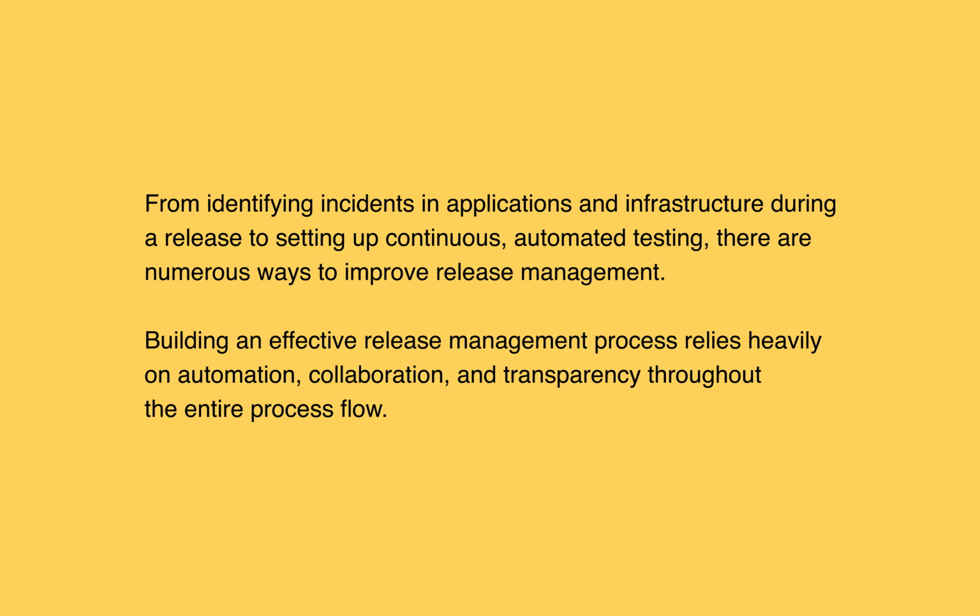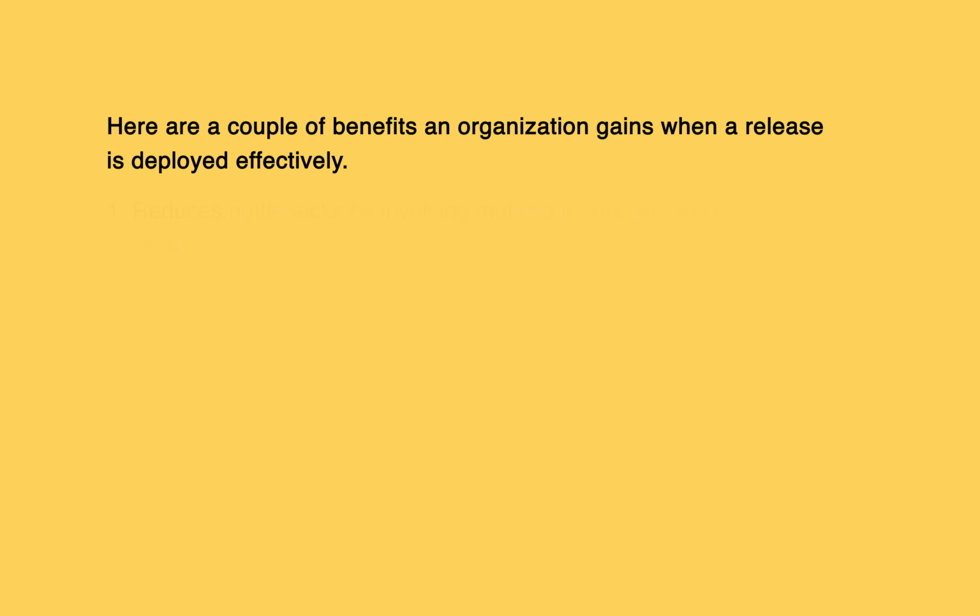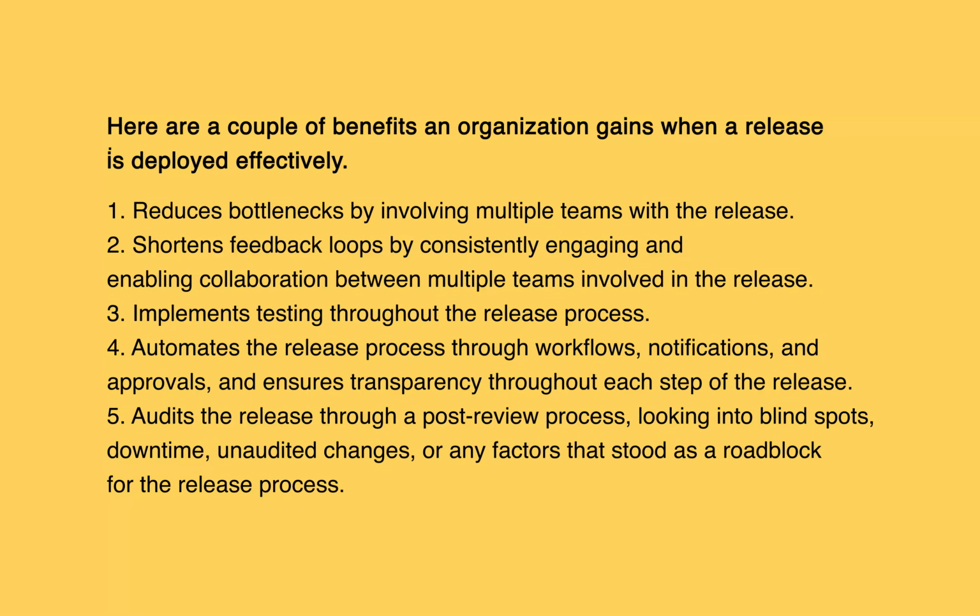From identifying incidents in applications and infrastructure during a release to setting up continuous automated testing, there are numerous ways to improve release management. Building an effective release management process relies heavily on automation, collaboration, and transparency throughout the entire process flow. Here are a couple of benefits an organization gains when a release is deployed effectively.